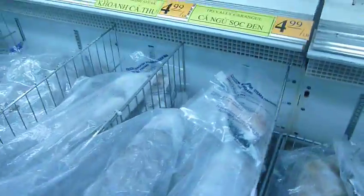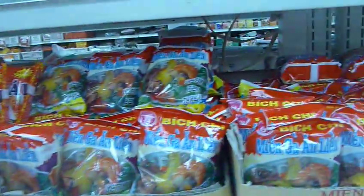All the names, look. Look at this. Red sole. Wow, that's beautiful. It's like a big flounder, yeah. It's a flatfish. Yeah. Frozen gray sole. Only $5. Wow. That's amazing.